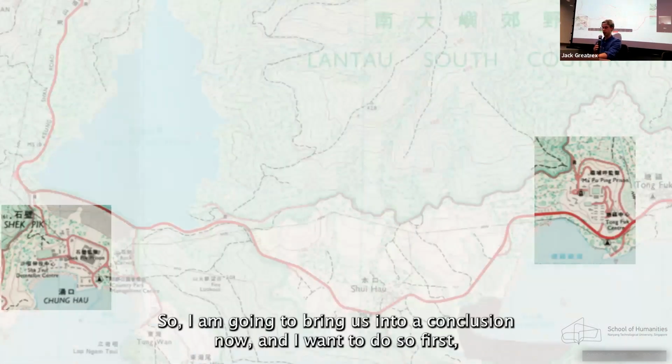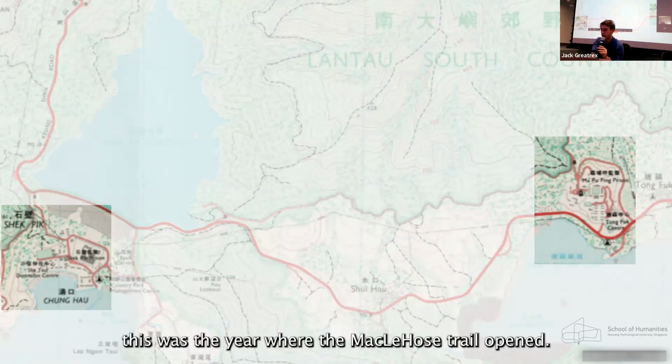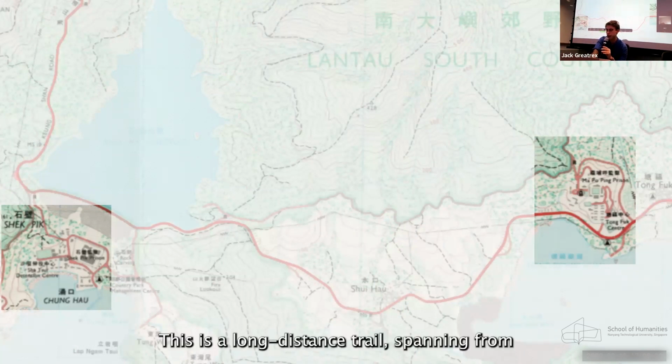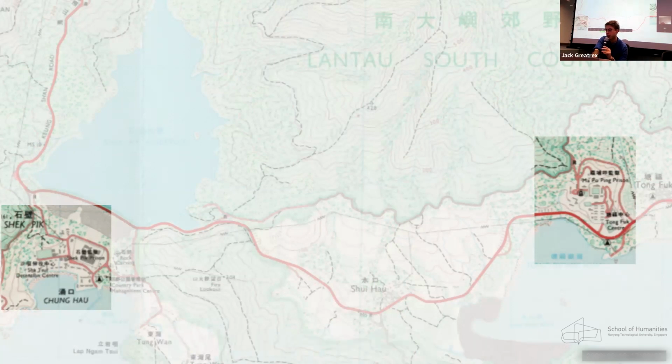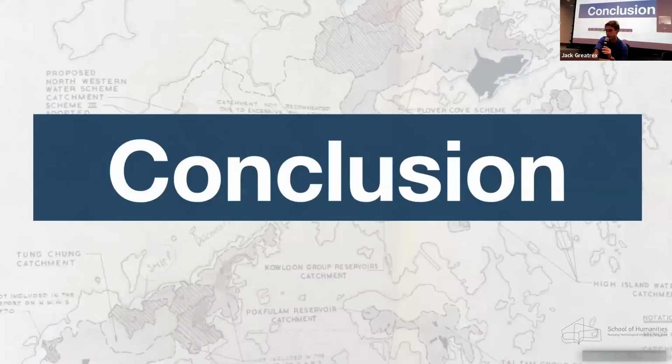So I'm going to bring us to a conclusion now. And I want to do so first by zooming in to the year 1978. This was the year when the Maclehose Trail opened. This is a long distance trail spanning from Sai Kung in the east to Tuen Mun in the west. When it opened, it was granted in this manner by the South China Morning Post.